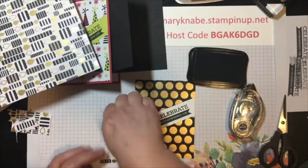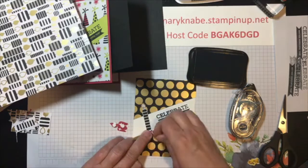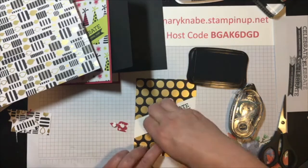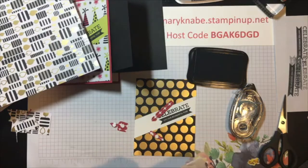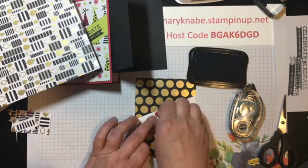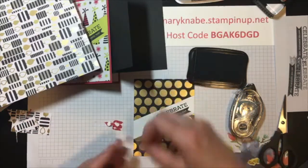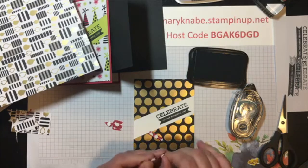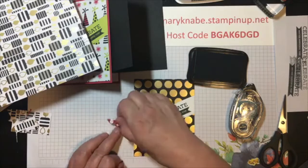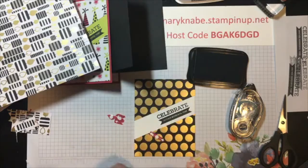Okay, I'm using my mini dimensionals. Ooh, this one's really, okay. I think we can make it work still without cutting it. You know me and my dimensionals. Anybody else out there use dimensionals a lot? Give me some thumbs up or hearts if you're crazy about dimensionals like I am. I feel like I use them on just about every project. Oh, lots of people do. Okay. I have to say I've never met a stamper who did not like dimensionals.